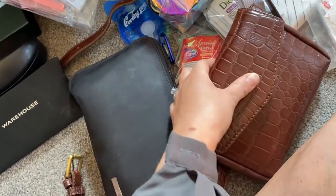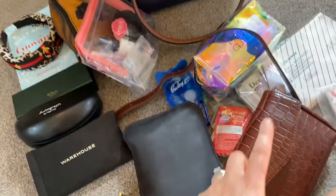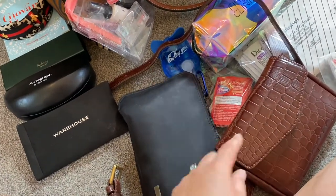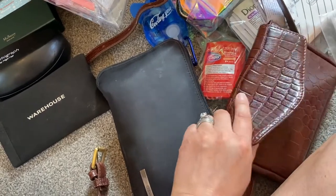It also means that when I pop to the toilet, I can have that with me. I'll leave this bag with Steve. And then it means any time I'm at the toilet and I decide, oh, I'm going to pop and get something, I've got my purse. It's just like having your phone. I can fit my phone in there as well.